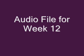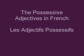Semaine 12, week 12. Today we will learn the possessive adjectives in French. And here they are. A little song for you, okay?